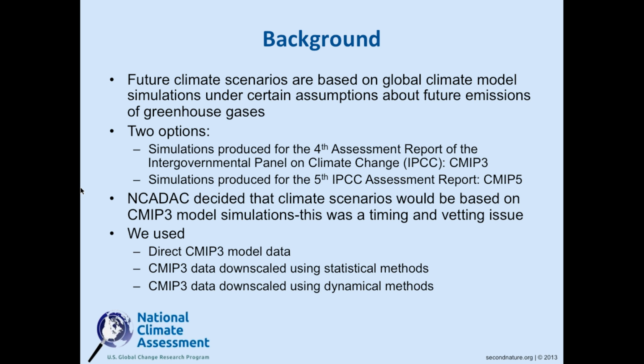The Federal Advisory Committee decided that the climate scenarios would be based on the older CMIP-3 model simulations. And this really was based on two factors. One was a timing issue. When we started this whole process of analyzing climate model simulations back around 2010, early 2011, the CMIP-5 models weren't all available. And so it would have been probably difficult to get them all done in time for all the chapter authors to work on their chapters. In addition, the CMIP-3 models have been studied extensively. They're well understood, and that was another reason for choosing those.